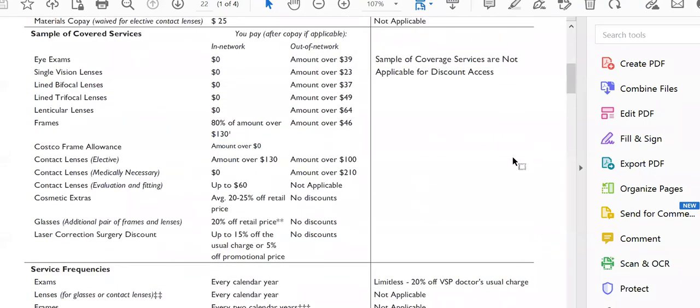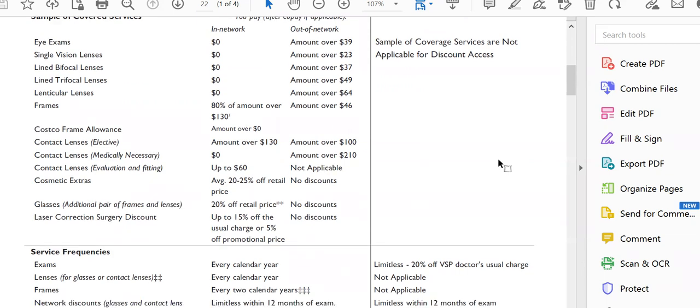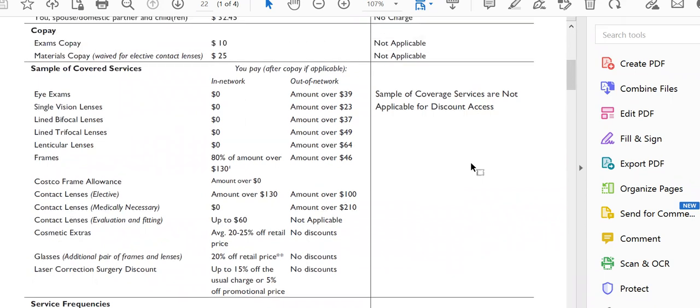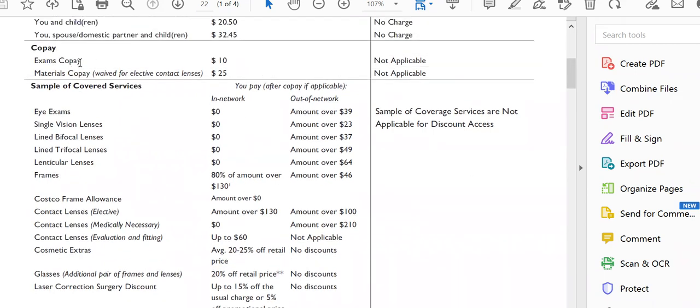Okay, so vision, kind of like dental, has 3 different parts to it. They always have the exam, lenses, and frames. So you always have to keep an eye on, right, what is the frequency of these items and how do these work. So your eye exam, when you look at it here, has an exam copay of $10. The materials, which refer to the lenses, whether they're single vision, bifocal, or trifocal, are covered at 100% after you pay the first $25.